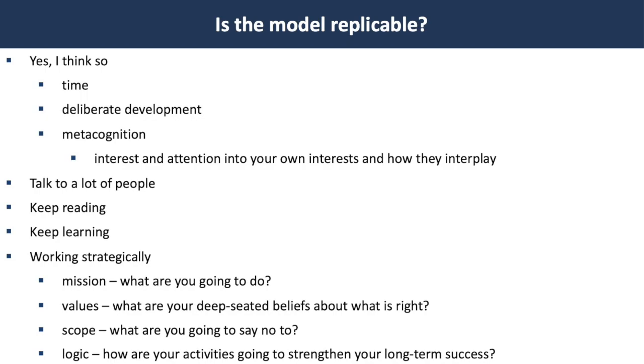Then finally, the teeth of a strategy is the logic, and this is exactly how it applies to combining teaching, research, and service: how are your activities in those three areas going to strengthen each other, and how is that going to help strengthen your long-term success?